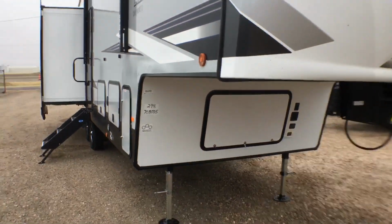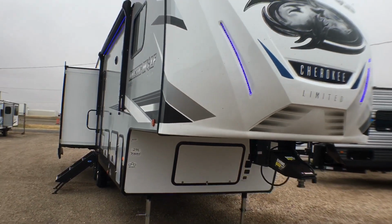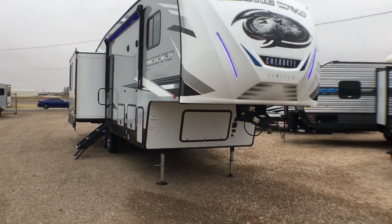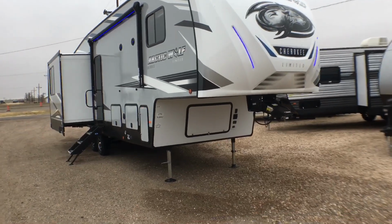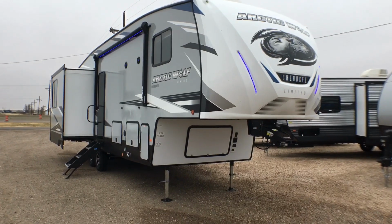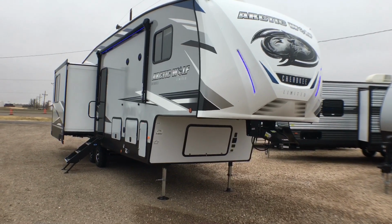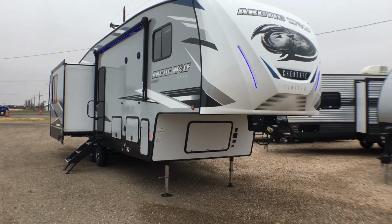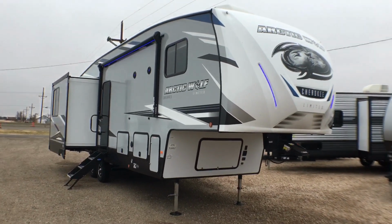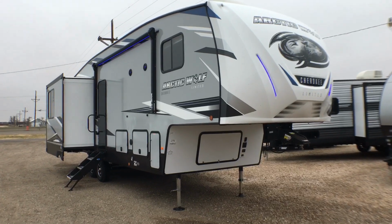This does have the juice pack solar option. What that's going to give you is a 50-watt solar panel, a battery disconnect, charge controller, as well as a voltmeter that we looked at inside. So pretty cool feature. It's a $300 option, something every dealer is bringing them in now with, something that a lot of people really like.